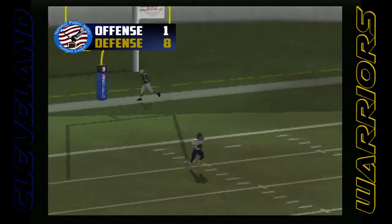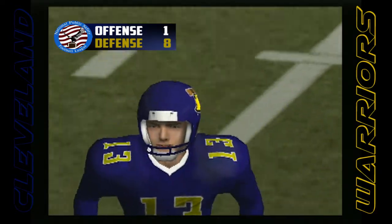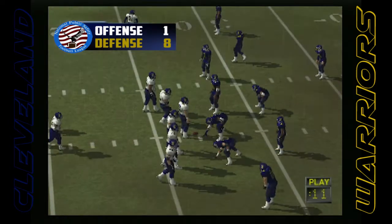So here we go on kickoff. We will kick it. That's Nick Charles on the kickoff. No blocking. That sucks.